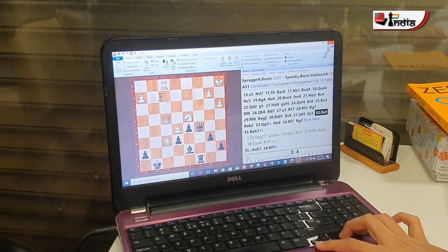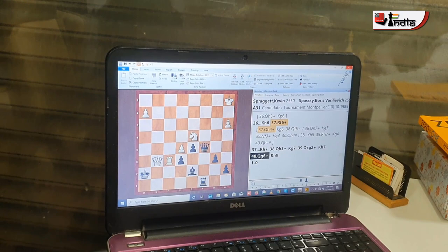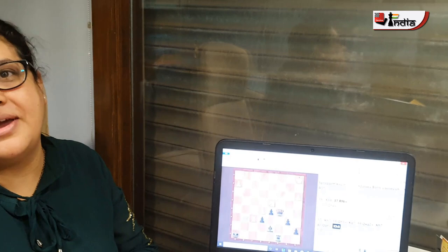So some really interesting, and these are strong players, so it's an interesting game for you. Spraggett versus Spassky. Yeah, to beat Spassky like this is never easy. And I'm able to do all this only because of ChessBase, only because of this reference, Mega Database. Otherwise, I cannot do it, no? Right. But you have become an expert at this because of practice, repeatedly doing it. Yeah. And this is wonderful.